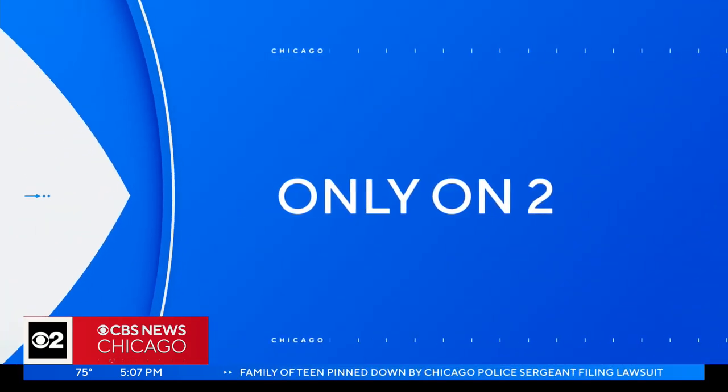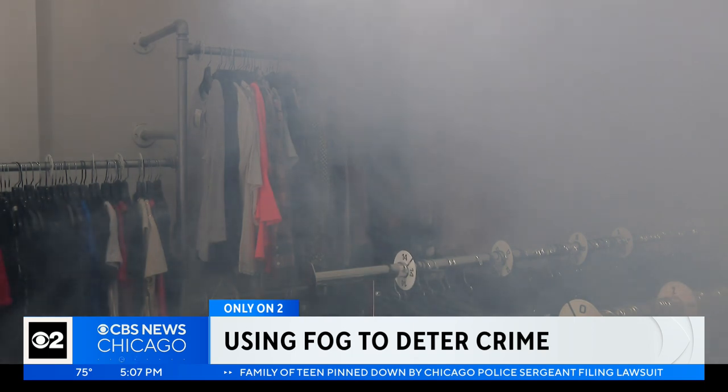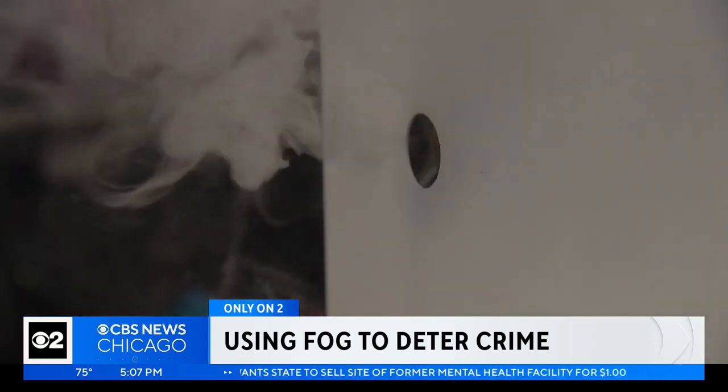Can't see it, can't steal it. They are the first store using fog to deter crime. It's a story you'll see only on Two, a brand new way of fighting the mass retail thefts plaguing the city. Our Tara Molina has covered the theft issue for years and has a firsthand look at this new technology from Lincoln Park. The newest solution to Chicago's retail theft problem comes in a box.